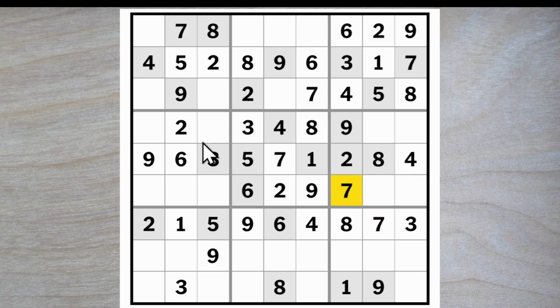Here's a 7. A 7 now must go in one of these 2 positions in row 4. The last empty square here must be a 5, which blocks over. This 5 blocks down, giving us this 5 here. Now we have this 5 and this 5 blocking these 2 squares, and this 5 blocks here. So a 5 must go here in row 1.